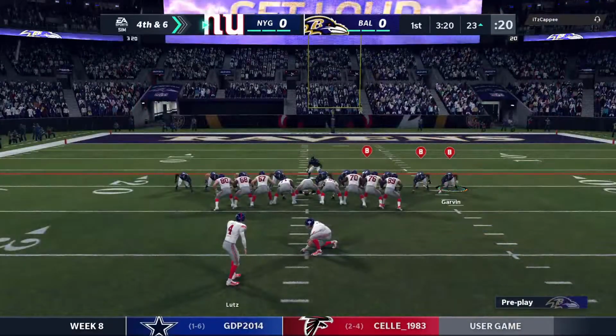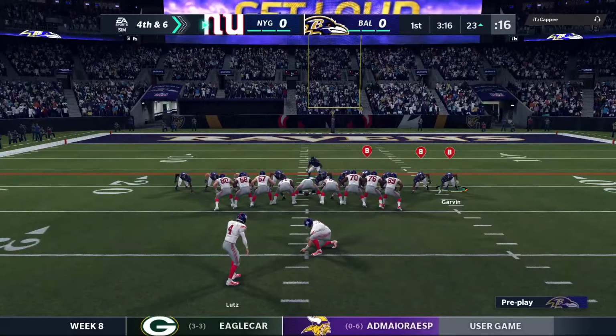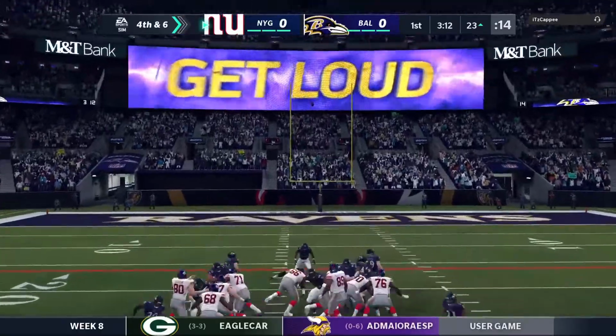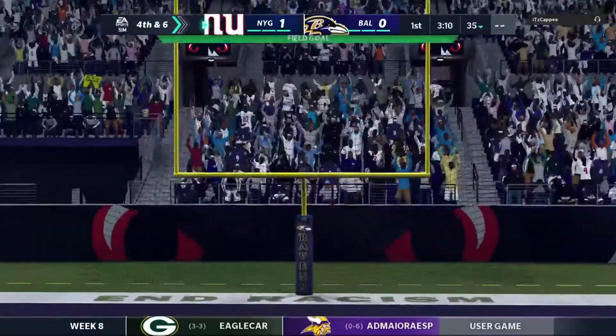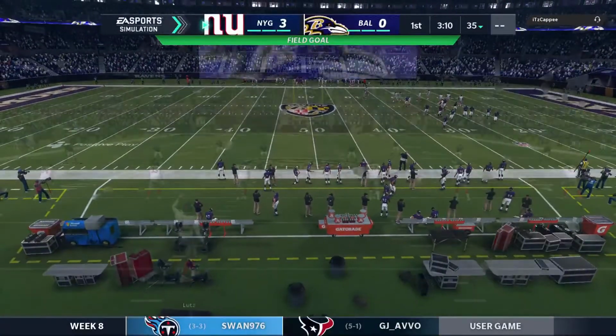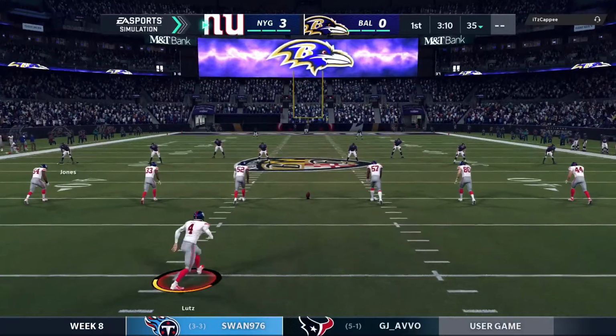Now Lutz for the field goal try. This a 40-yard attempt from the left hash. And Lutz puts this one through. And the Giants are off now to a 3-0 lead. Able to move the ball on that drive. Yes, just 3 points, but 4 first downs were in there.